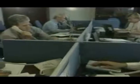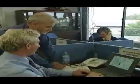According to the model, John, that's where the spill is going to impact. But we really need to get up in the air and actually do a check, check this out.